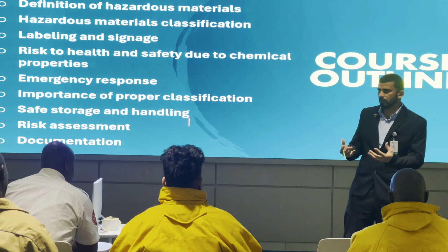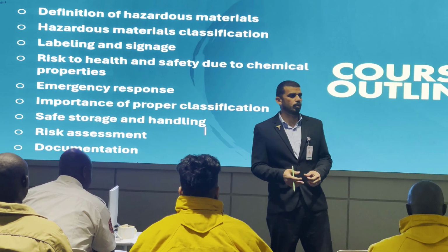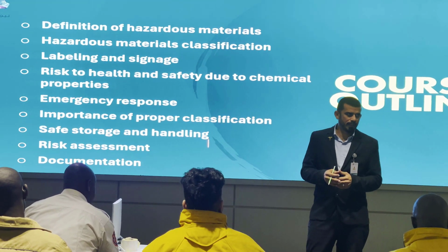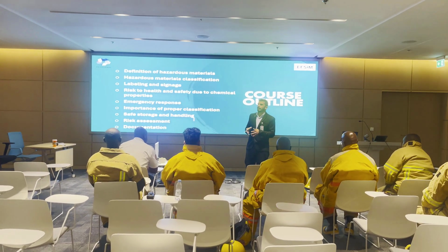If somewhere, like in a warehouse, there is a fire, and we know there was also hazardous material stored there, what is our response? What is our priority area? What is our strategy for firefighting? And what is our SOP? How can we handle it?